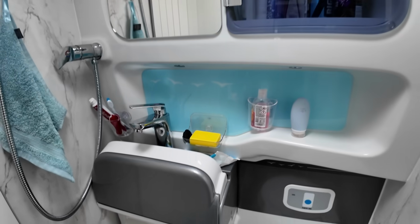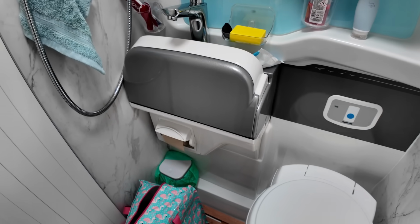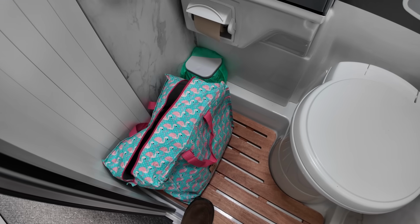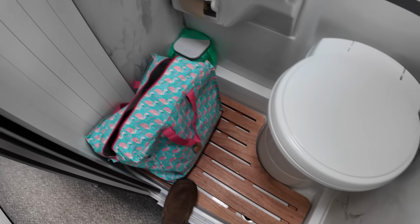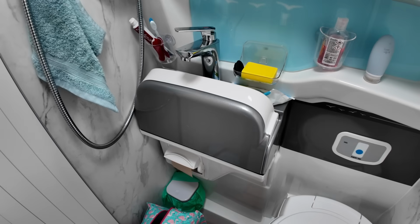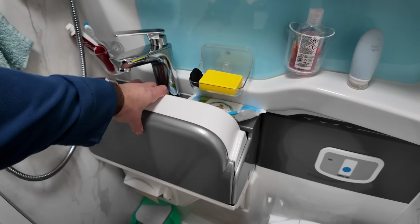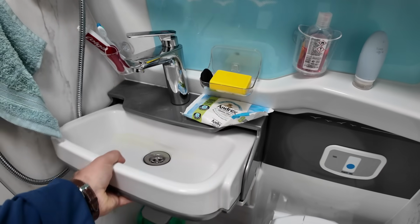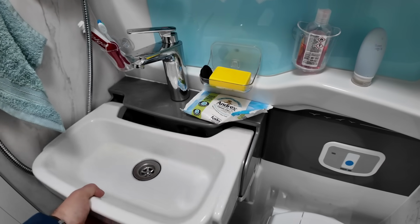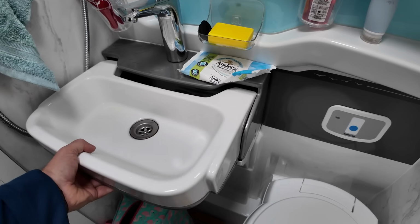Right, here's the sink. It folds up really nicely, which gives you more room for your shower. We're actually just keeping our dirty laundry in here as well in that little bag, but there's loads of room. You can move that in and out as you need to. The sink folds up like that. What I didn't like was, if you can see, I'm pulling this down. As long as you keep it like that, it's fine. You just look at this and you think, this is broken.